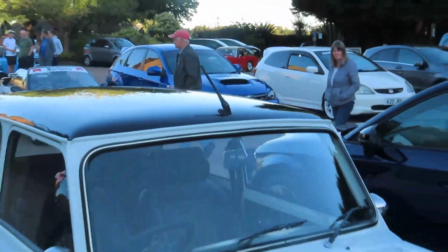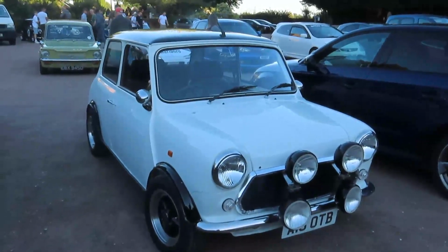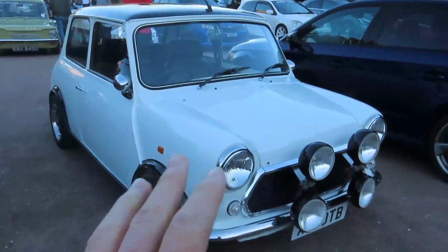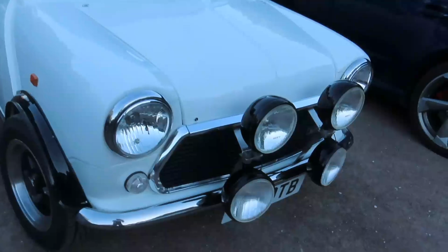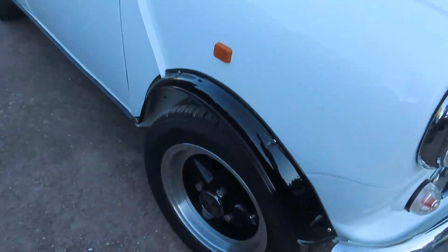But back to another A-Series powered car, BMC A-Series, probably a 1275 in this one, in this fantastic looking Mini. As I said, 1980s in date, but the styling and modifications make it look quite a bit earlier, I'd say personally. Got the spot lamps, a set of 4 of those, Revolution wheels, very sort of contemporary 1960s modification.